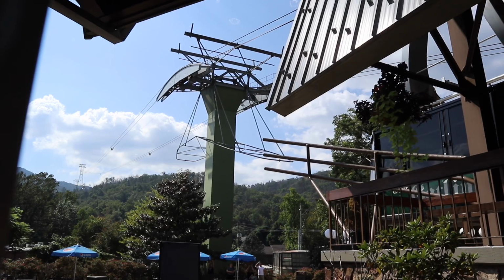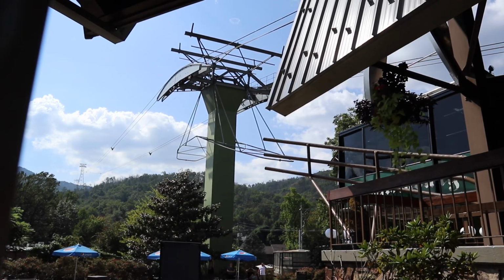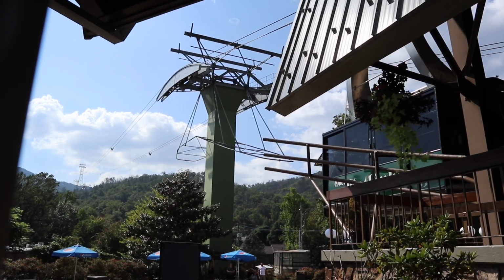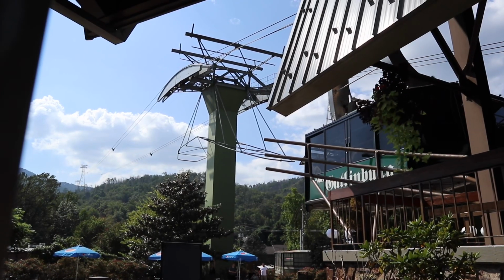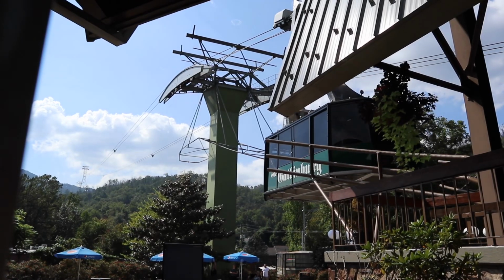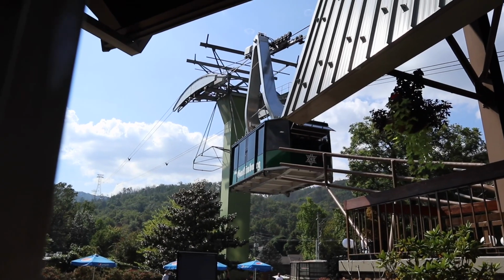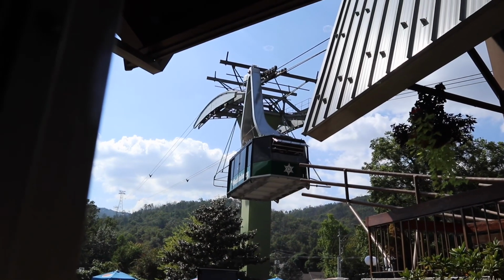As the next one begins to take off and go upward, we're going to get a little behind the scenes by heading into the basement of the ticket stand on the bottom level. All you have to do is just follow the corridor down, and once you're down there you can see kind of how the magic works.